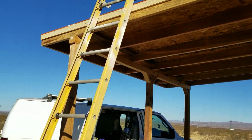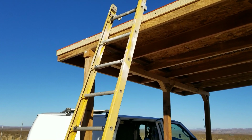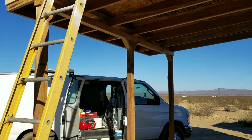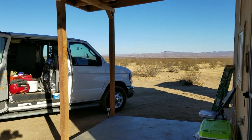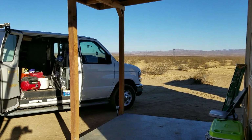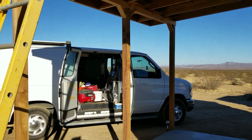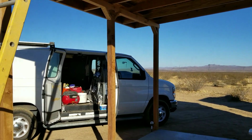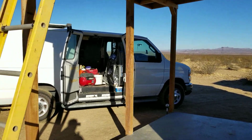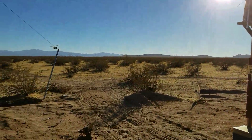And I'm going to be putting gutters up there and roofing that tomorrow so that I can start collecting rainwater. And I'm going to have a rain barrel on that last post over there and up high so that I can drain off of it for irrigation. And that barrel will be collecting water for me off the roof. So the gutters are going to go on and all that stuff. That part is done.